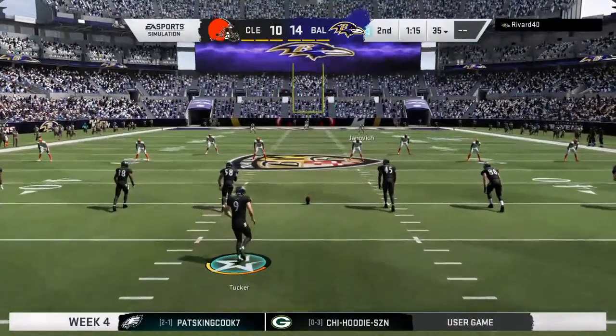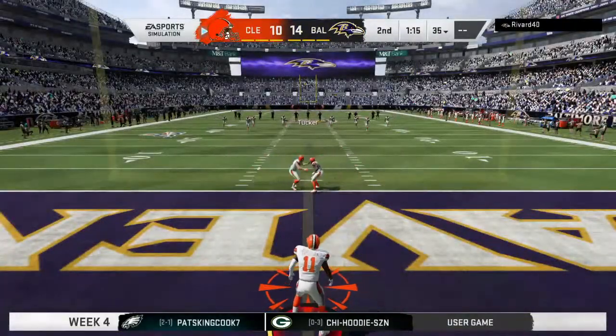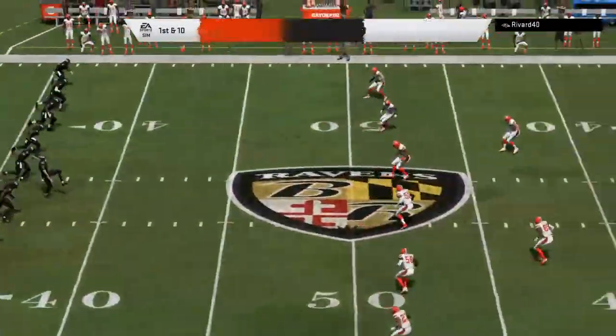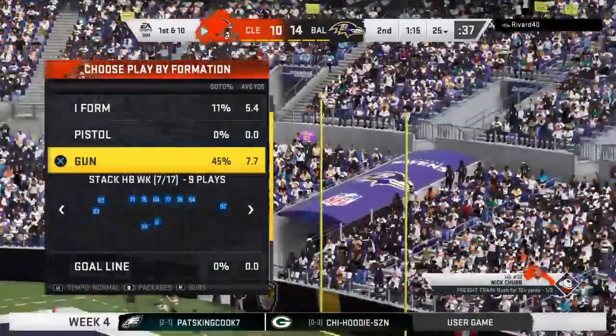Tucker now to kick it away following the touchdown. This will be taken to the back of the end zone. And no thought to bring this one out. He'll just go down to a knee, and they'll take over at the 25.